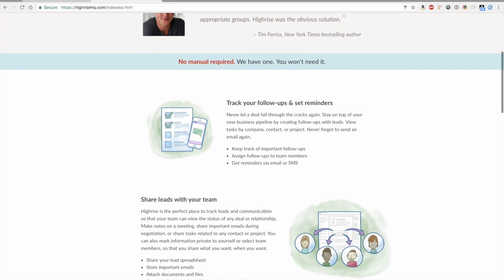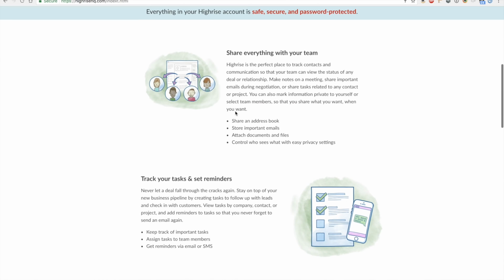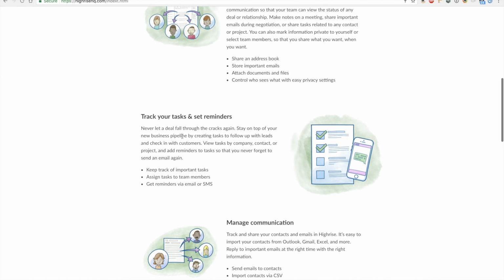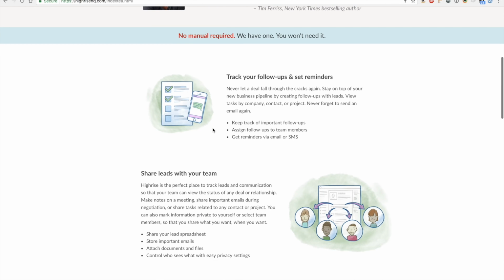On the old site, these features are in a random order, and they're pretty generic, and they talk about contacts and tasks. So we rearranged them in terms of importance that we hear from our customers. Track your follow-ups and set reminders. This used to be down in the middle, and it was all about tracking your tasks. It said, keep track of important tasks. Instead, the language is keep track of important follow-ups. Not just a word replace, but we went in here and cleaned up the copy to be a little more concise, a little more consistent, even in verb tense. But a lot of it was replacing tasks with follow-ups.